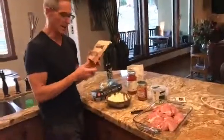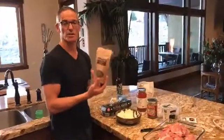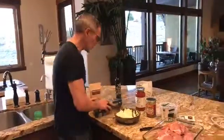The nuts are actually sprouted, which is the best way. So they're raw and sprouted, which is the best way to consume nuts. So, okay, that was my first meal today. Pretty simple. Can you all do that?